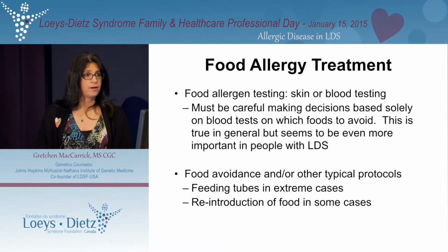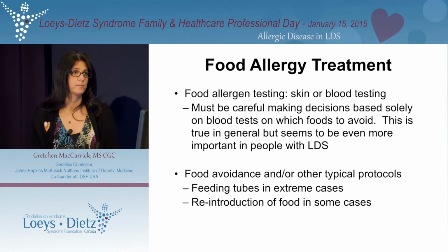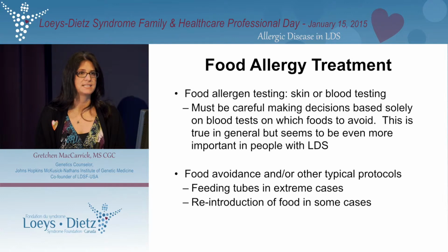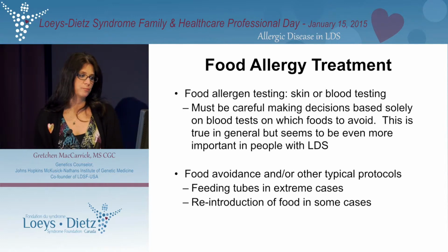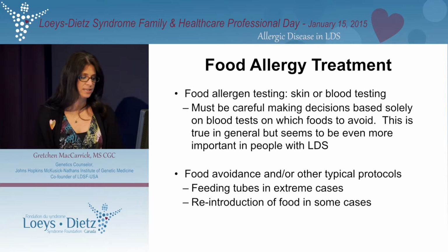If there's concerns about food allergies, you typically see an immunologist who is going to perform skin and blood testing, either a prick test or a blood test. But it's important that you don't make solely your decisions about what foods to avoid based on the testing. It really is an interaction of the testing and your reaction symptoms and your medical features to make a decision about which foods to avoid. And treatment is basically food avoidance.